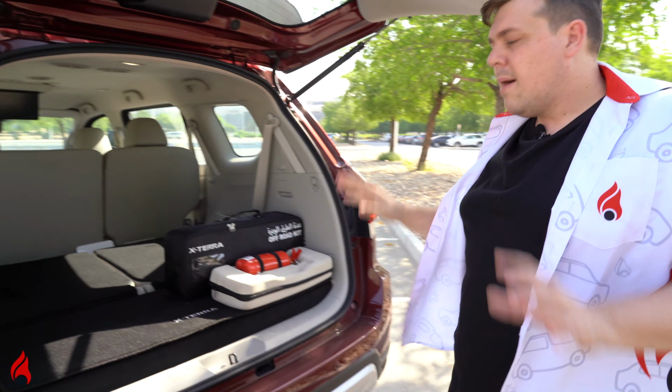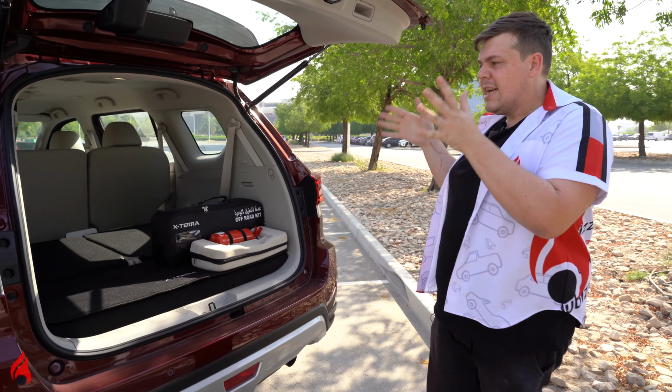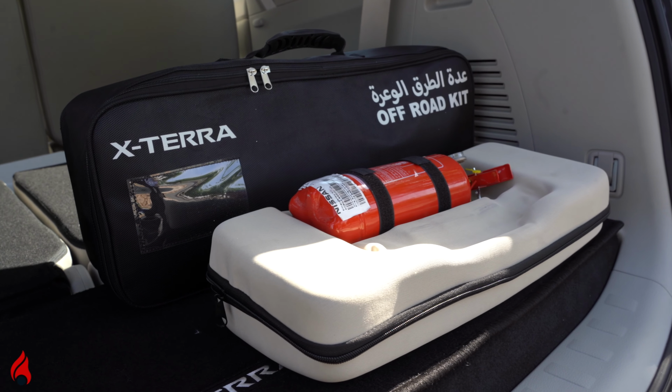Let's take a look behind door number one, and here we have the access to the boot. As you can see, it's quite sizable, and you can actually increase its size via folding the seats in front, so you can fold down the second row for even more cargo capacity. However, if we bring these two up, it's a little bit compromised. But as you can see here, we've got plenty of things here. Now, this is of course an SUV, and Nissan are very kind enough to include an off-road kit, fire extinguisher, and some other goodies inside here.